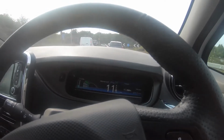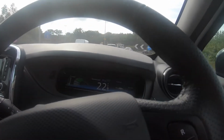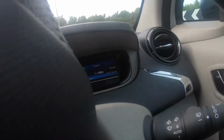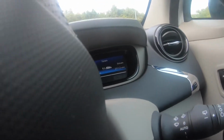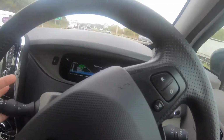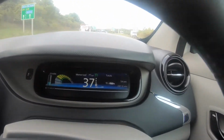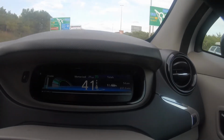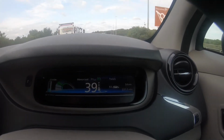I've gone to a fast charger and I've decided to not drive in eco on the motorway doing 59, trying to conserve the battery, but to drive normally, to do 70 and to go with the flow of the traffic, try and make my journey a little quicker, and it uses the battery up a lot more, that's for sure.